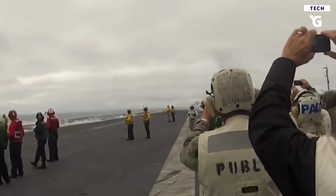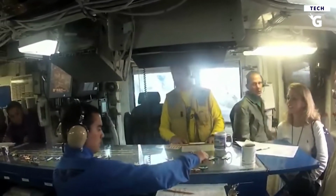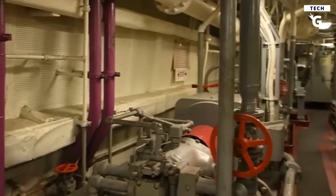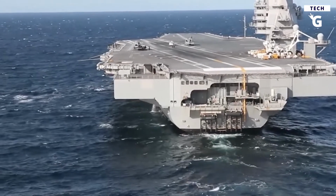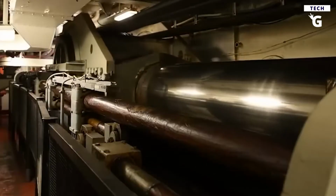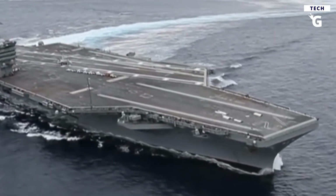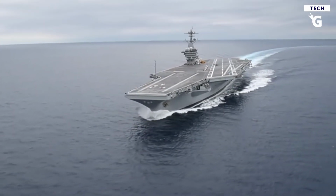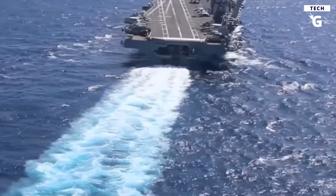These vessels have a crew capacity of 3,000 to 3,200 people, 1,500 air wings, 2 nuclear reactors, and a top speed of more than 30 knots. Along with their aircraft, the ships are equipped with anti-aircraft weapons and short-range missile defense. 2 A4W pressurized water reactors, which have a combined maximum power of about 260,000 shaft horsepower, are used for the carrier's movement, and each reactor drives 4 propeller shafts.